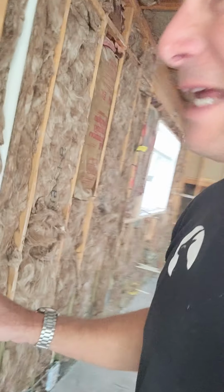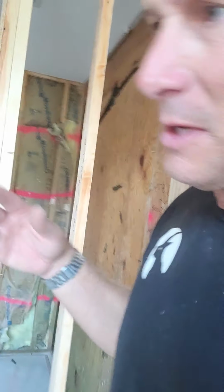So I've been in here sweeping up and vacuuming all the studs and everything, just to get all this dust out of the house. It's going to be behind the drywall. Yes, some people say, why would you bother doing that? But at the end of the day, you want a quality product. You've got to go the extra mile.